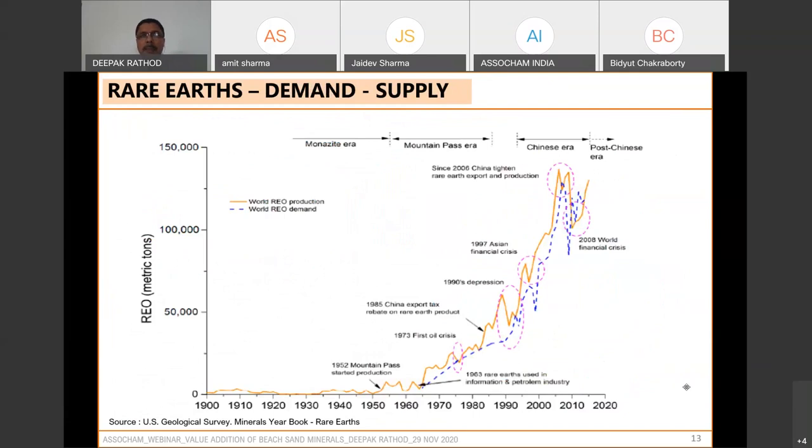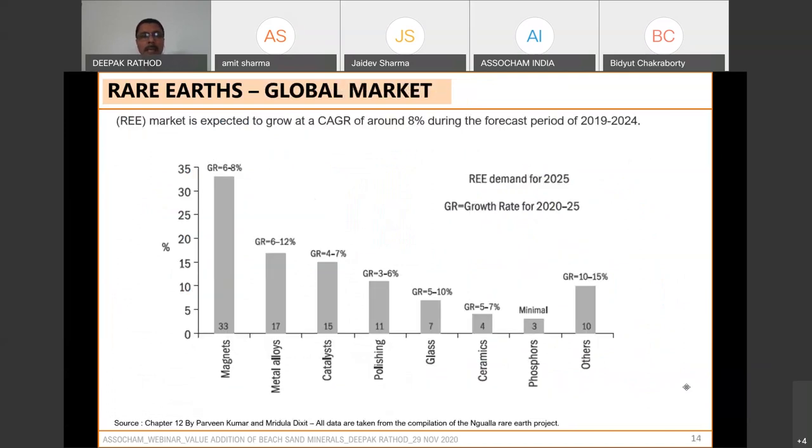As far as the demand supply gap is concerned for these rare earths, throughout these years, it was seen that the demand was always less than the production. However, after the 2008 world financial crisis, it has been seen that the rare earth demand has gone up compared to the production. So there is a lot of demand supply gap in this sector. And this sector has always shown a growth rate of 6 to 8%, from magnets to all other industries where the rare earth is being used.